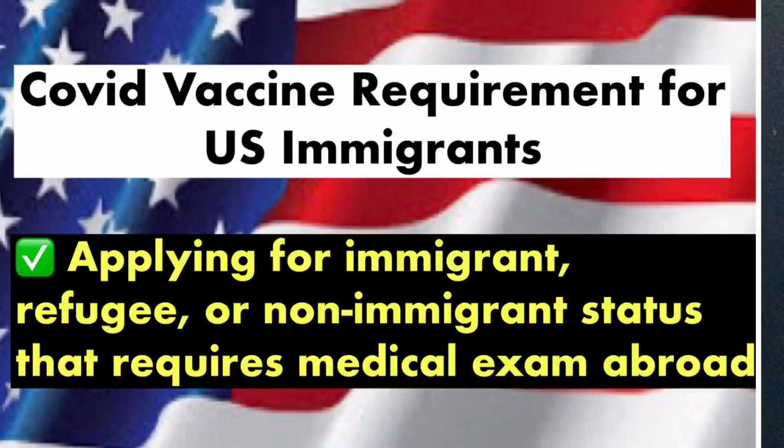Now, who are considered immigrants for purposes of this COVID-19 vaccine? Applicants are defined as people applying for immigrant or refugee status, and this also applies to non-immigrants who are required to have a medical exam abroad or overseas and are medically screened days or weeks prior to travel to the US.